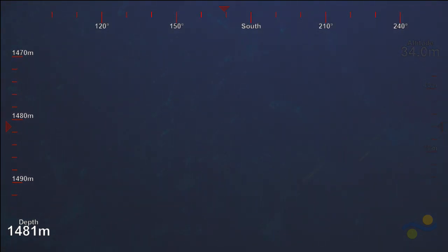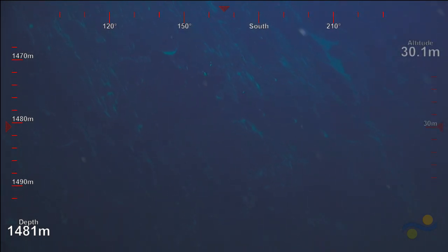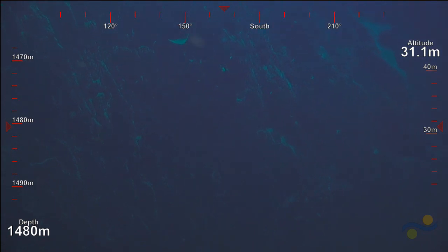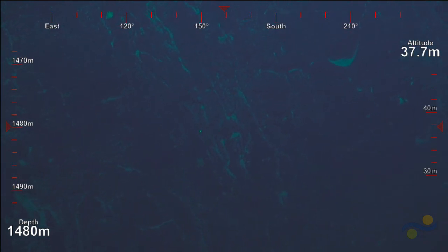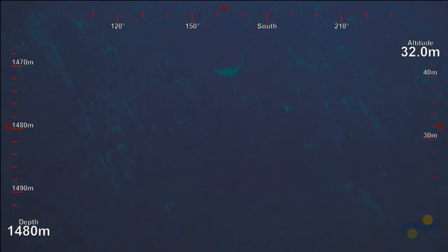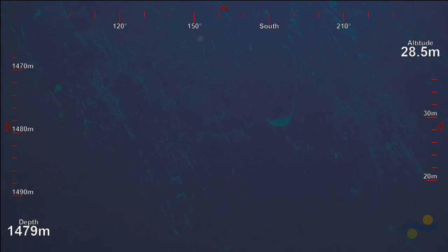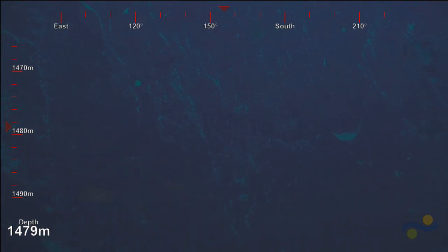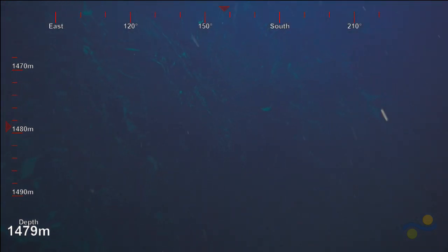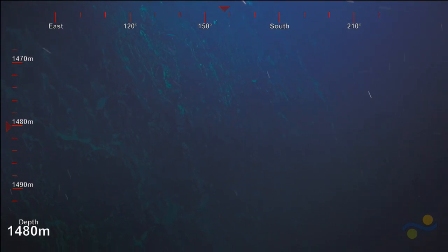Coming down a little bit. What do you think? Waypoint's only about 50 meters away.